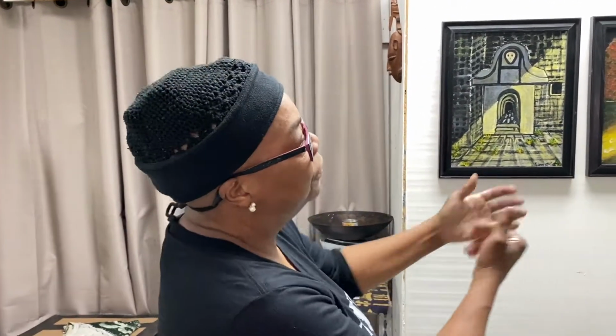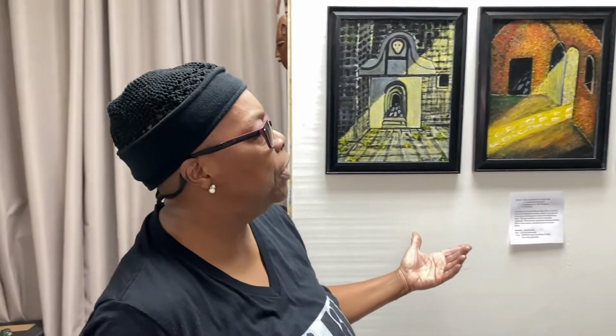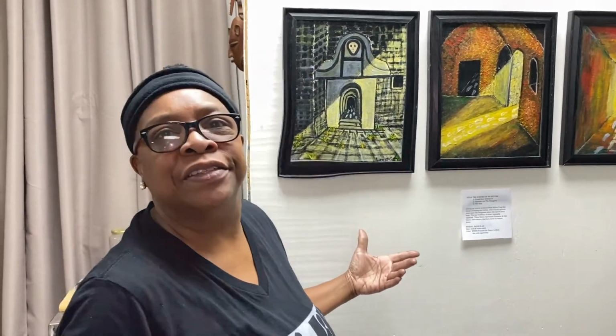I kind of rotate. I don't work on just one piece per se. I like to work on maybe 2 to 3 different pieces at the same time. And this is the doors of no return. Basically, this was done acrylic on canvas.